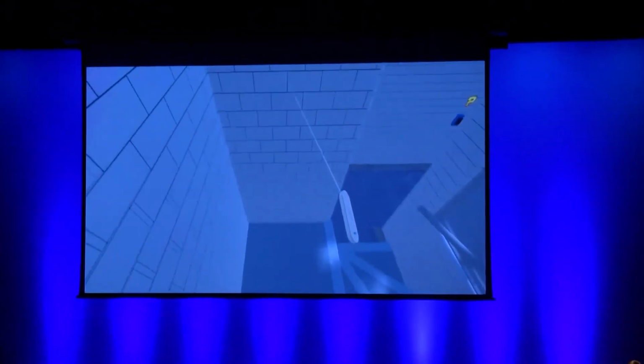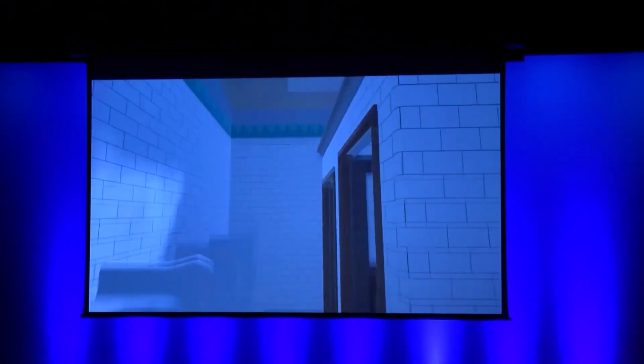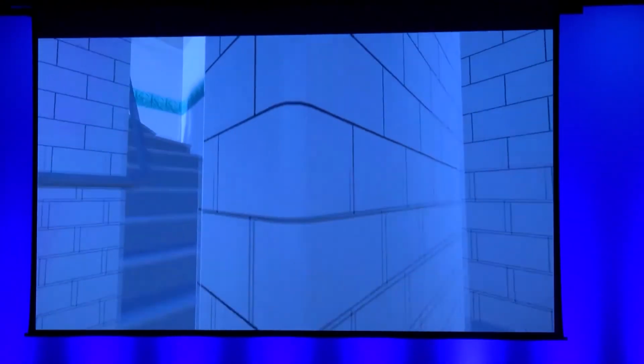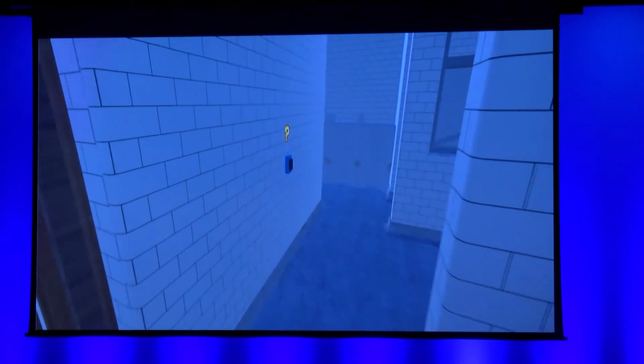So there are also information graphics as you walk along. Anytime you see, at this stage, it's just a question mark, but we may change that symbol. And you can hover over the question mark and it will give you some historical or architectural heritage information. And we're also looking at putting audio over the top of this.